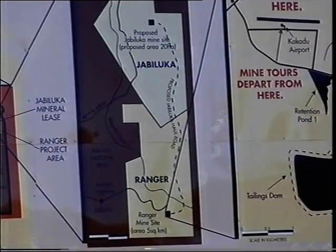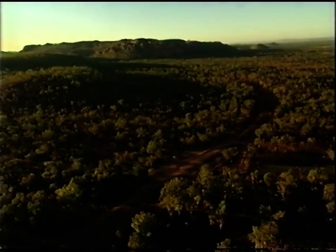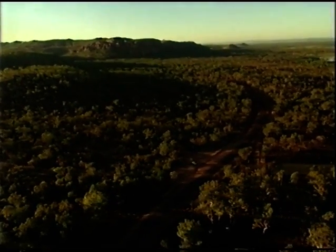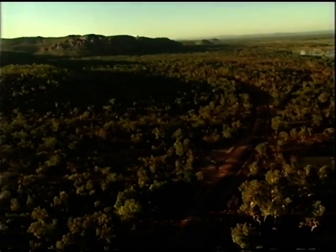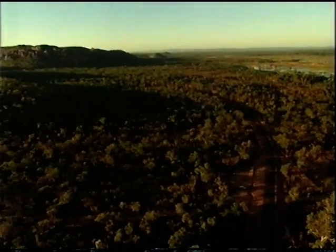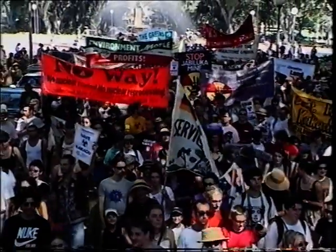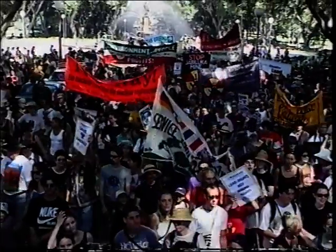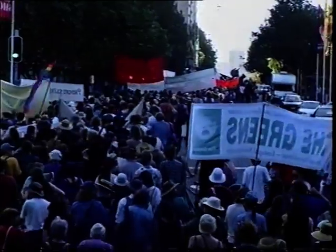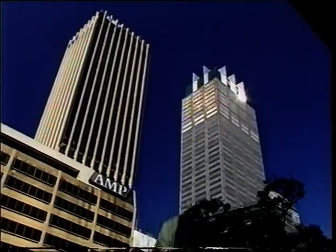Jabiluka is 20 kilometres north of Ranger Mine. It's one of the largest undeveloped uranium deposits of its kind in the world, and it is the first of at least 17 proposed new mines in Australia to begin construction. The news of the Jabiluka mine sparked protest rallies around the country. An estimated 5,000 people marched through the streets of Sydney, calling on the government to stop the construction of this new uranium mine.